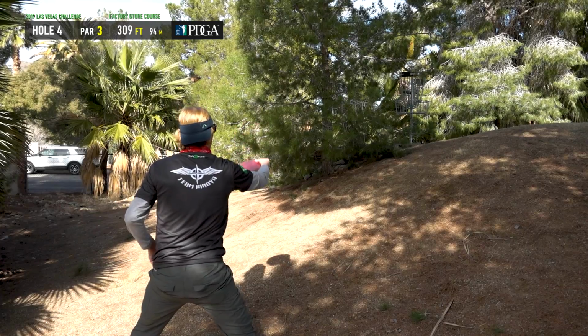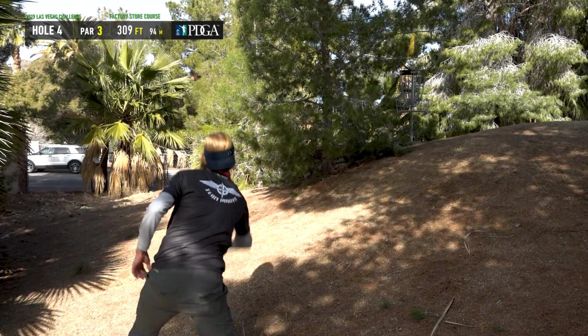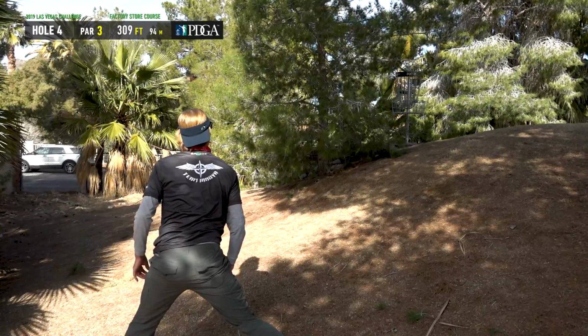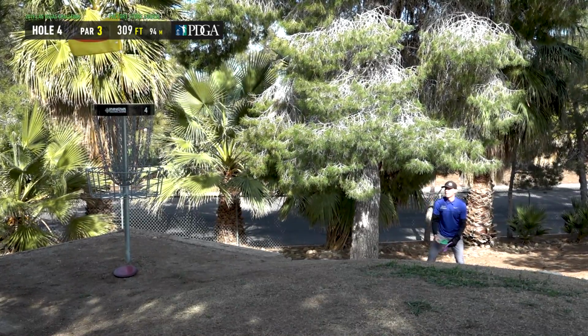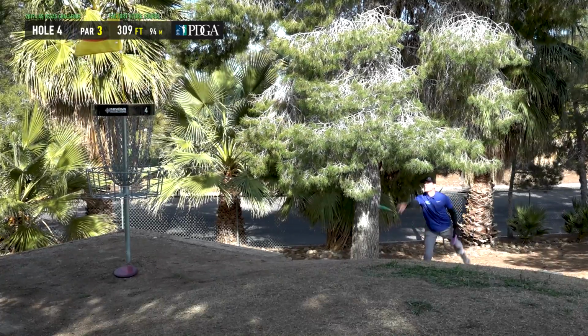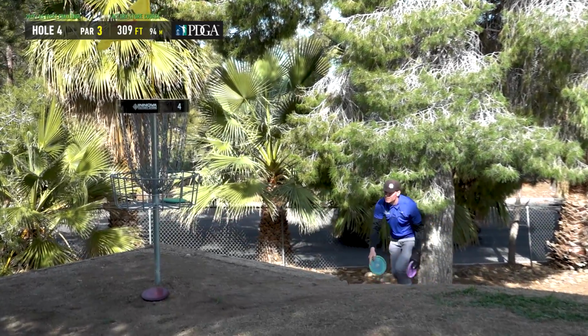And Paul, he's actually got a little window through this tree. Let's see if he can take advantage. He's slightly obstructed if he hits the gap. Yeah, just a little too high. It's sitting right there, at least for a par. It's tough. You don't want to just blast one up there, unless you're Andrew. Speaking of blasting one up there.